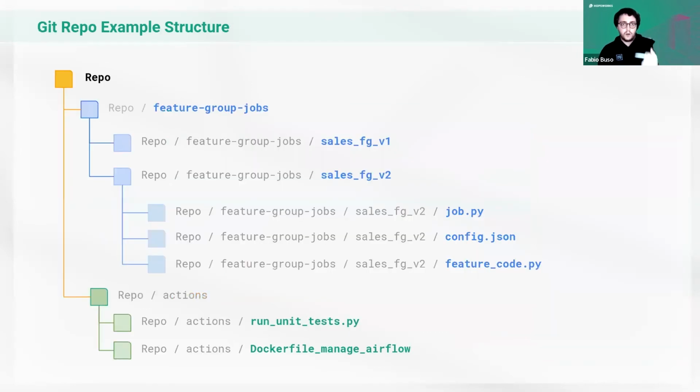Again, this is where we suggest how to structure the repository. Every feature group is a different pipeline. So if you go back to the beginning, you can think of it as a separate individual entity. A feature group can have a bunch of things. You can have the jobs that compute it, the configuration of the job itself, so that you can essentially do infrastructure as code also for Hopsworks jobs. And you can also have your actual feature definition that gets computed and so on, right?